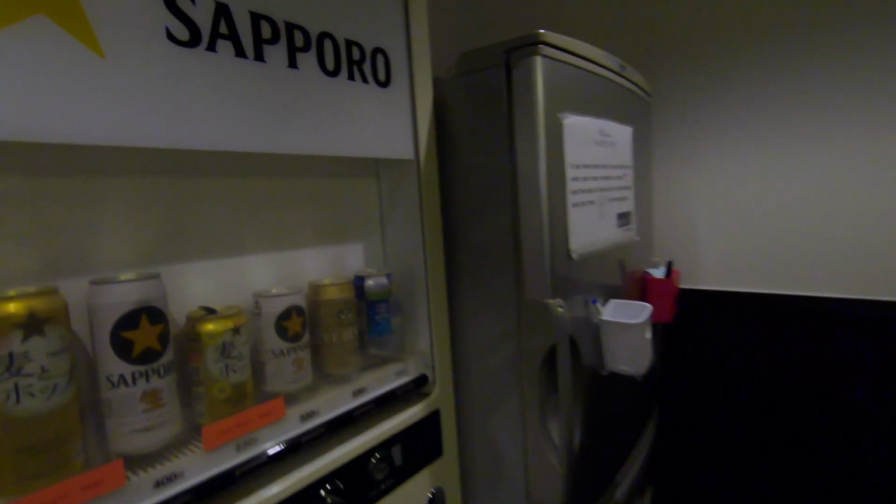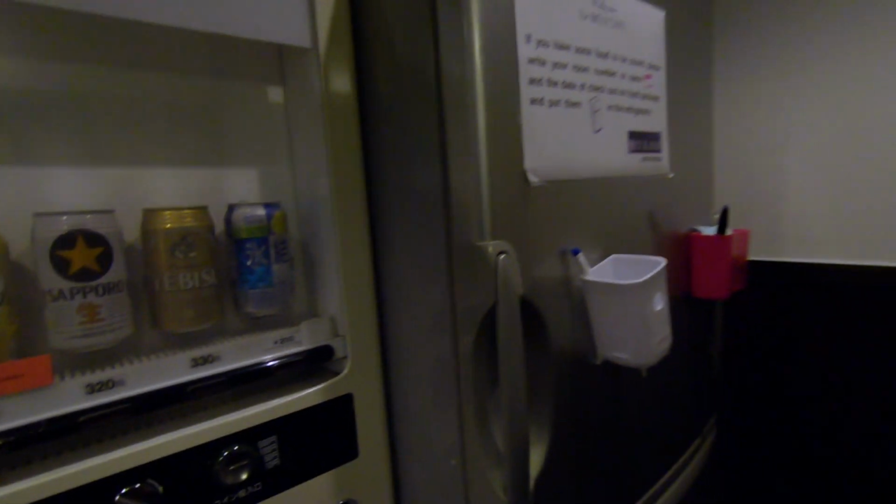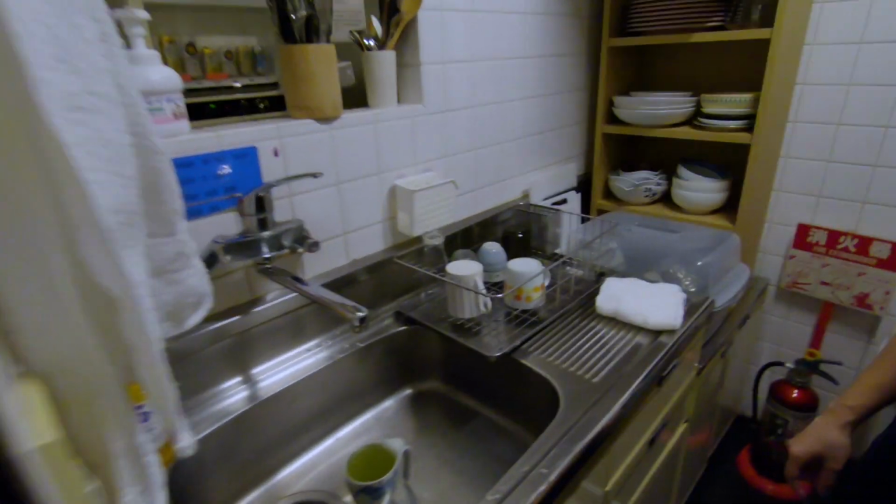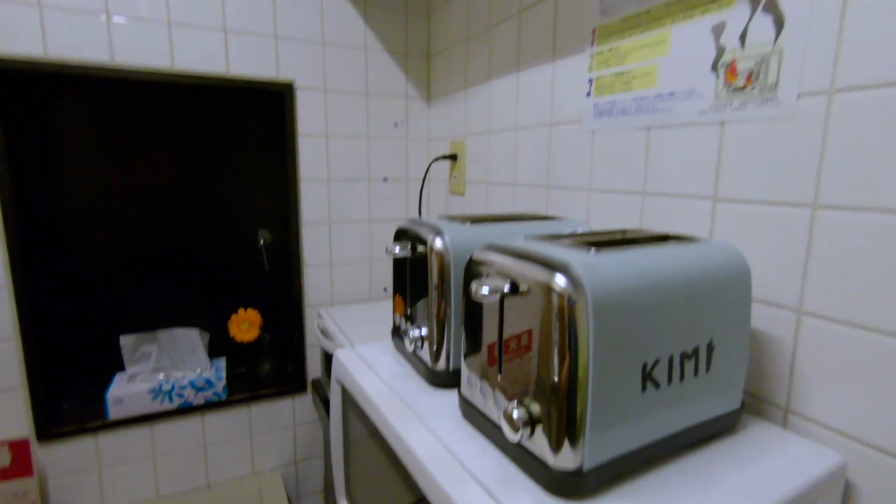Check out the common room of the Kini ryokan. They even have vending machines with normal drinks and with beer. So of course a fridge and free water and green tea. And of course let's not forget the kitchen. Do you like kitchens? I don't like when people don't wash their dishes.